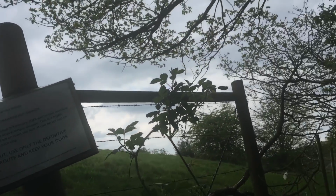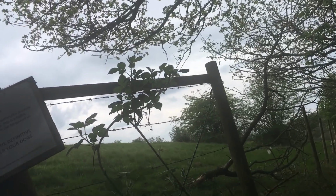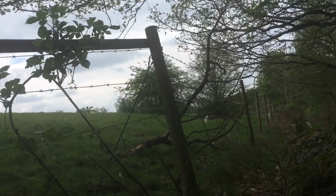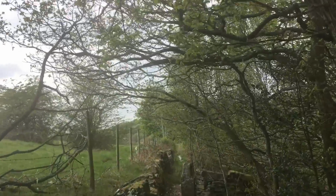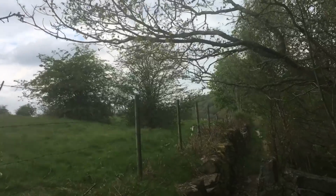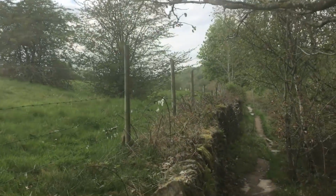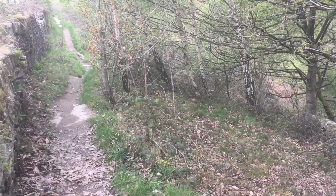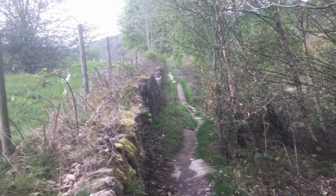Don't know if you could read that, but there's ash trees that were planted there in 2012 that have got some fungus disease that causes the ash trees to die back and is easily spread through footwear, clothing, dogs. So apparently you must stay on the path. What about squirrels? They don't go anywhere. There goes one now. They're popping all over the place.